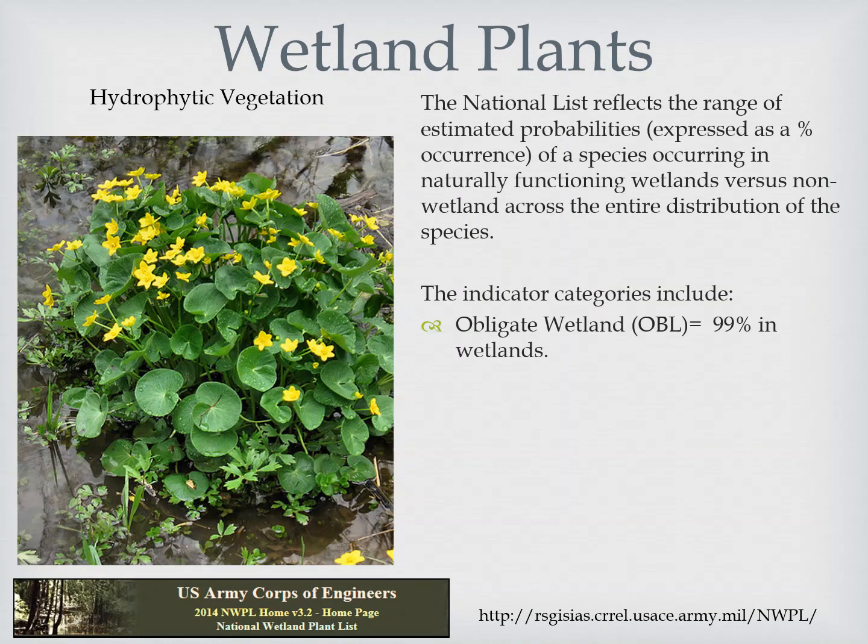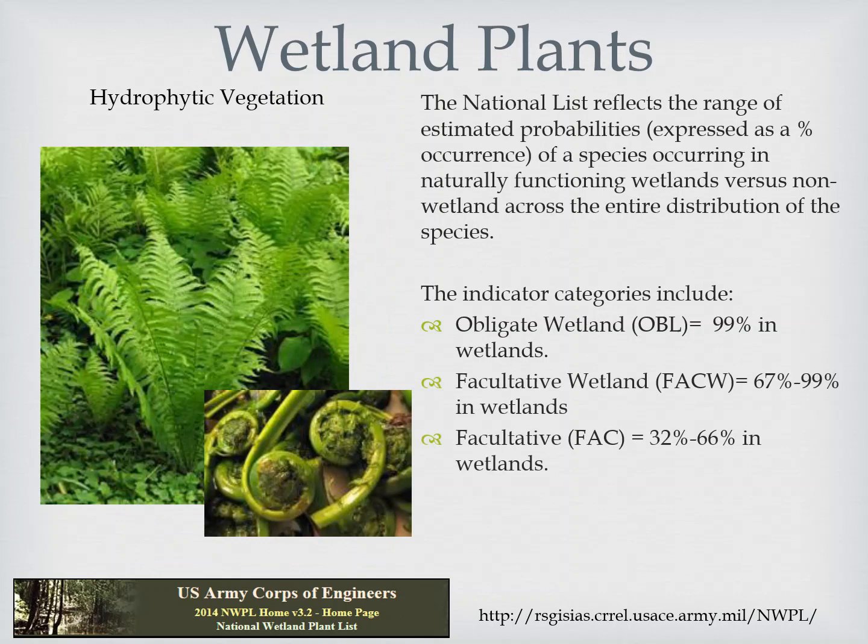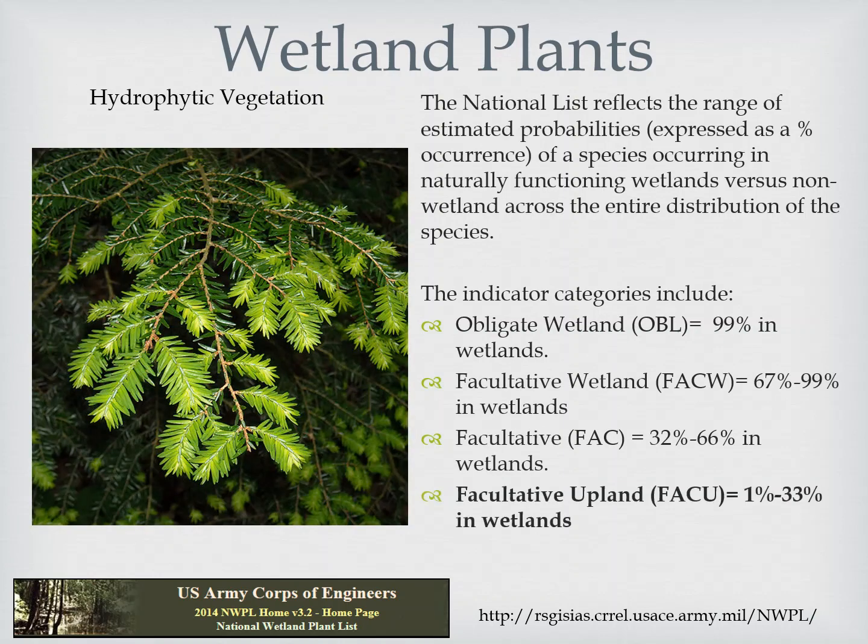And then for the plants, there's a national plant list which identifies nearly every plant that we have and indicates whether it likes dry feet or wet feet. Some plants are found in wetlands 99% of the time. Those are obligate plants. And then some are found in uplands 99% of the time. Many of our plants and trees and shrubs are found in some range of both. So for example, red maples sit right in the middle in that FAC area.